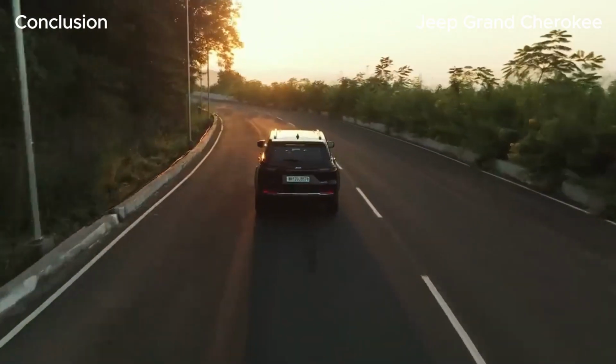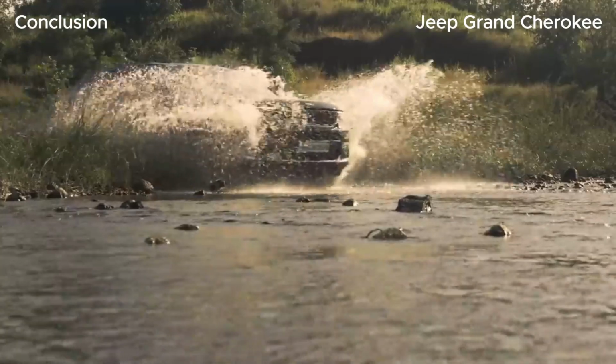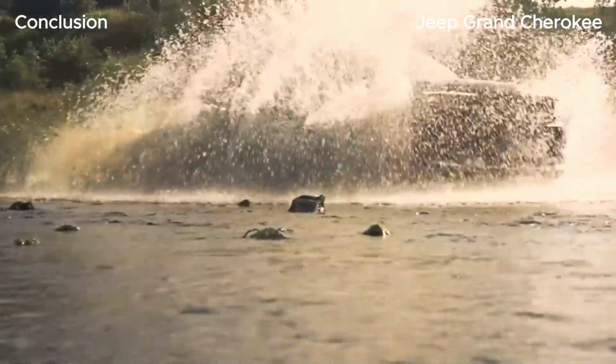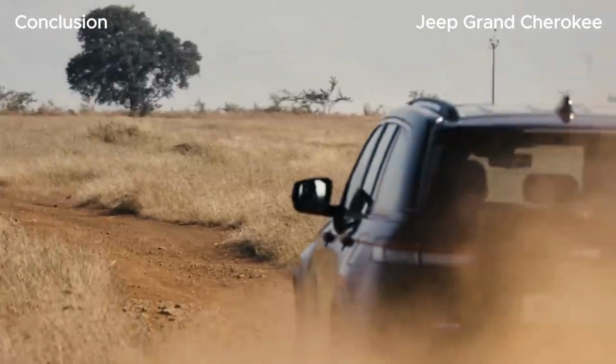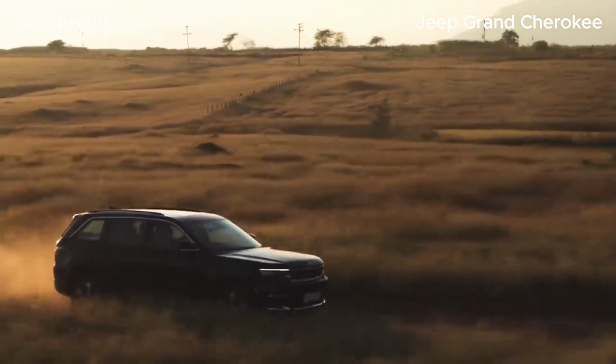In summary, the 2024 Jeep Grand Cherokee is a versatile and luxurious mid-size SUV that stays true to Jeep's adventurous spirit. Whether you're navigating city streets or exploring the great outdoors, it has the capability and comfort to make every drive extraordinary.